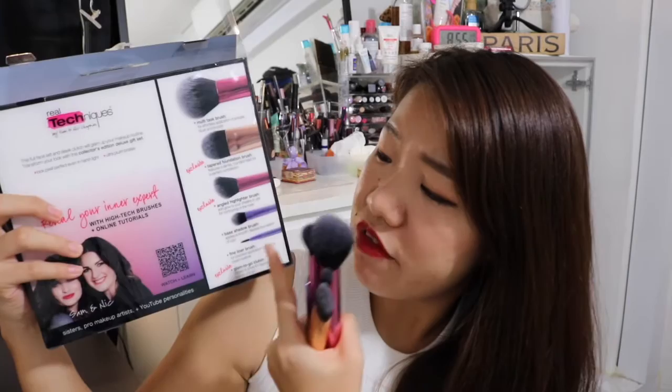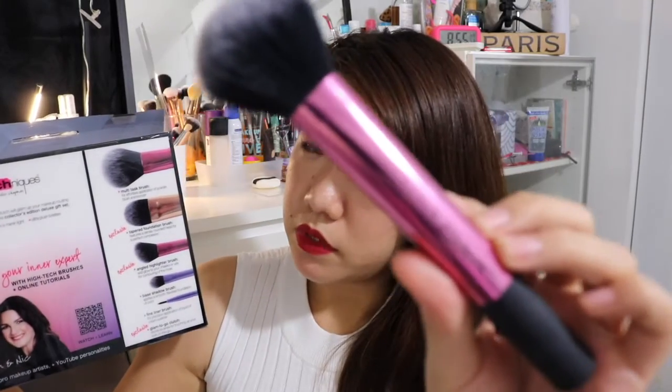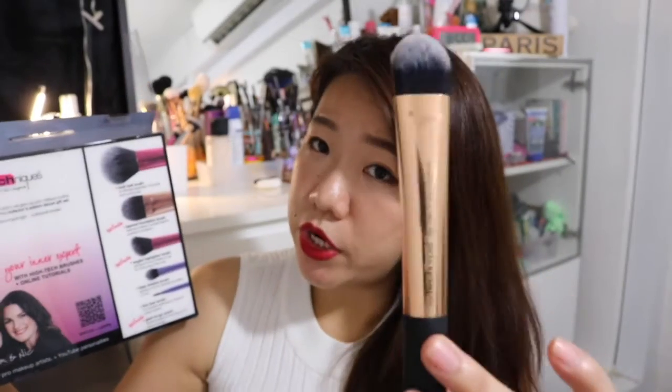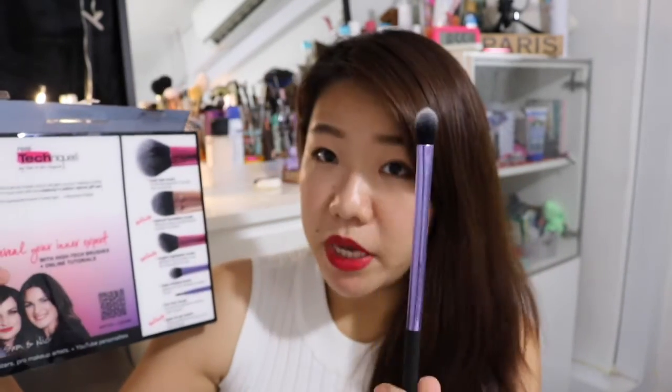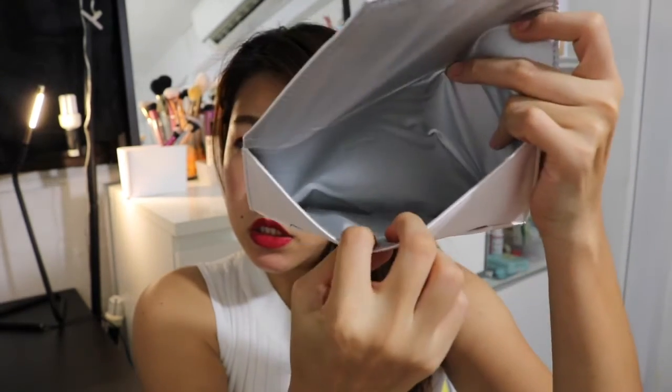The thing I like about Real Techniques is that behind the box they will show you which brush to use for what, and you can also go on YouTube to look at their tutorials. Then they will showcase how you can actually use the brushes in multiple ways. Yeah, so it comes with a multitasking brush, a foundation brush, an angled highlighter brush, a base shadow brush, a fine eyeliner brush, and also a pouch clutch.